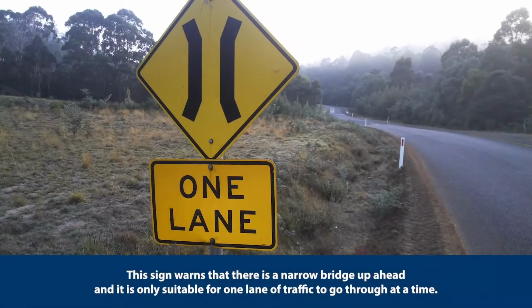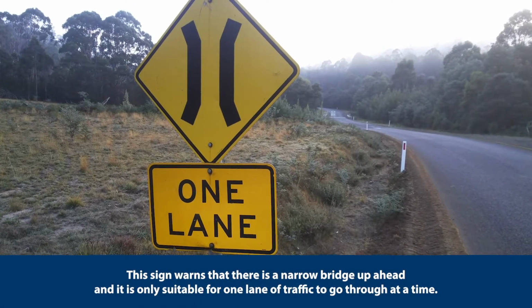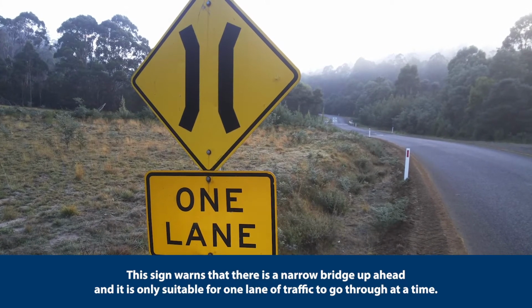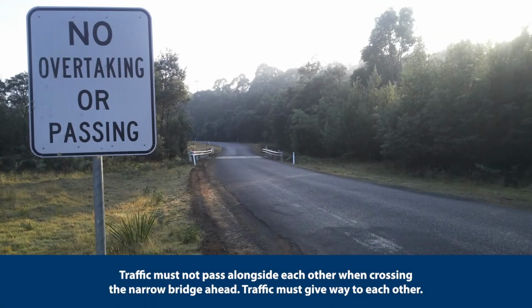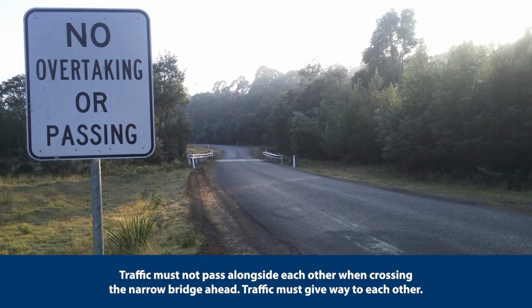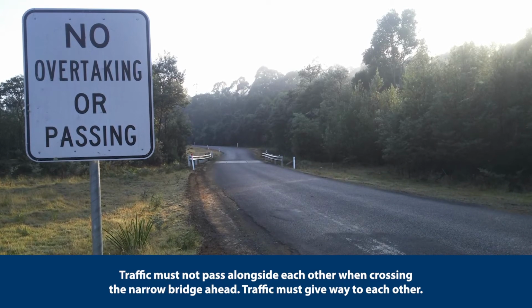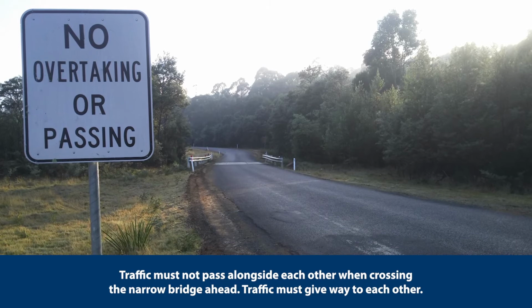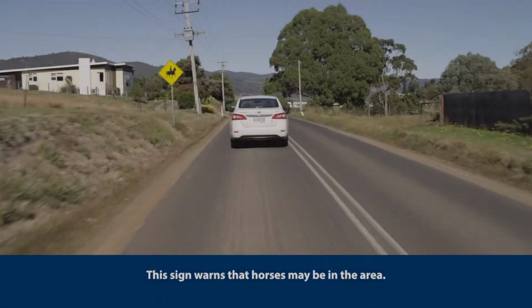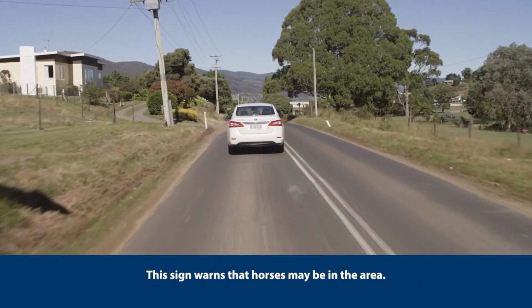This sign warns that there is a narrow bridge up ahead, and it is only suitable for one lane of traffic to go through at a time. Traffic must not pass alongside each other when crossing the narrow bridge ahead. Traffic must give way to each other. This sign warns that horses may be in the area.